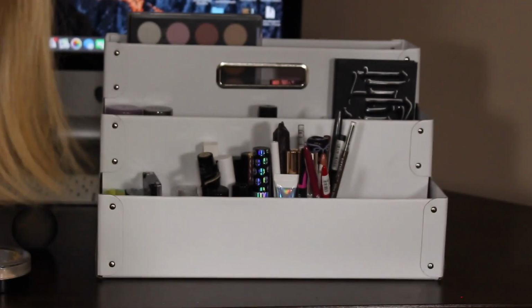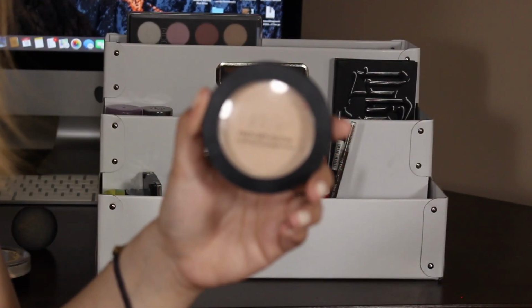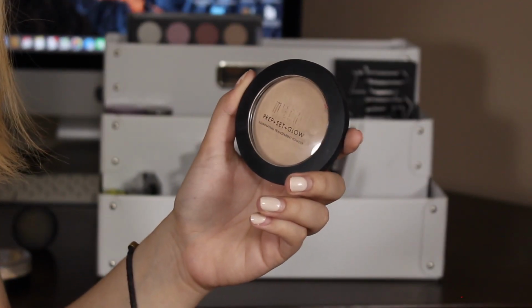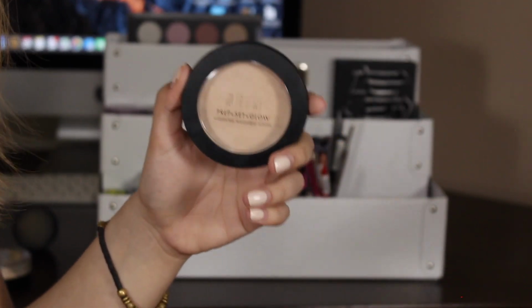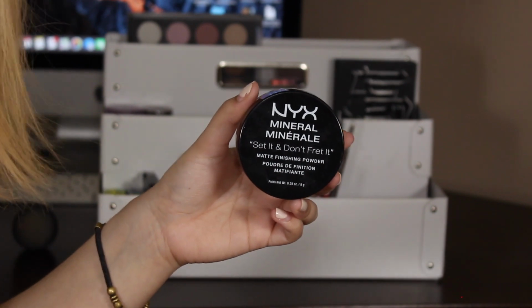That's just one of my favorite powders, and this one is also one of my favorite powders. This is the Milani Prep Set and Glow Illuminating Transparent Powder. I love this. I'm wearing this today. It's amazing. This is one of the only loose powders I own because loose powders do not work for me.